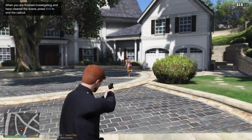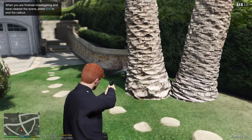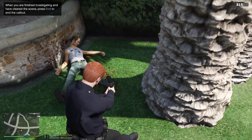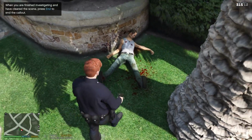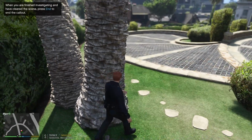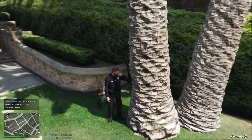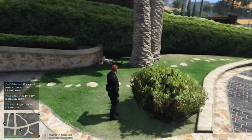We got a woman panicking in her bikini over here. I'm pretty sure that was very traumatic to see. Yeah, this guy's down. All right, so what we're gonna do is I'm gonna check the pulse here. Yep, he is confirmed dead, so coroner's gonna be called. We won't even bother with the EMS. Coroner's gonna come, take pictures, and we're gonna clean this scene.